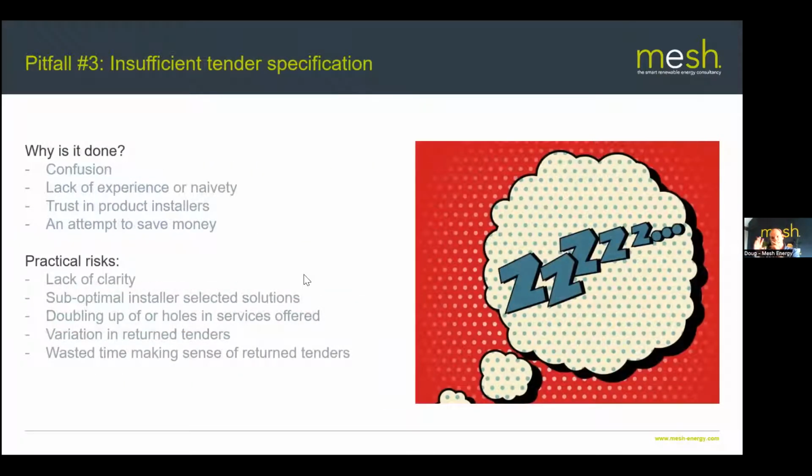Pitfall number 3 is about insufficient tender specification. So we've developed the design, we've got it through planning, and now it's about detailed specification, going out to tender for installers. So why is this not done? Well, historically, I've seen MEP contractors just put on a spec document that a heat pump is needed, and that's about it. At detailed design stage, they've got a rectangle in the plant room and a circle for the hot water cylinder. And that's really it.